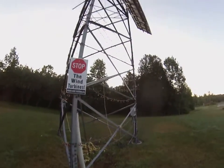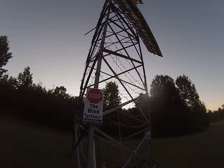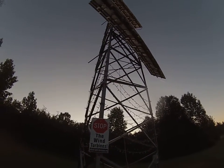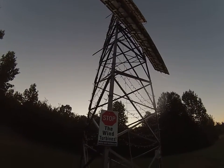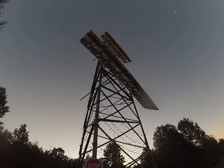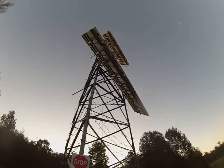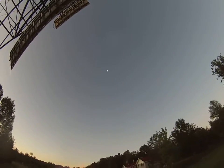There are 3,600 lights hung on this thing. And yeah, not one of my best ideas. These two groups of panels are solar panels. There's 15 of them in all. And there's the moon.